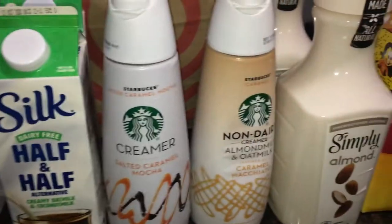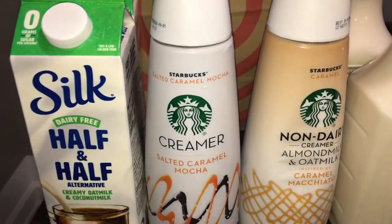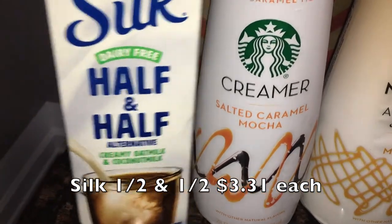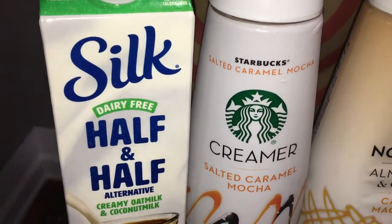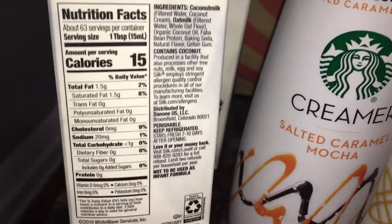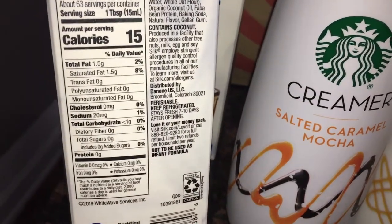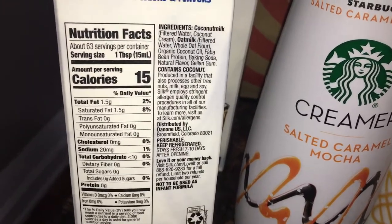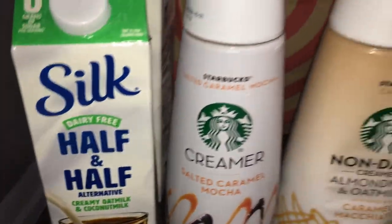Let's jump back here because I have all of my creamers. If you see my Target hauls, this is usually when I stock up on all my creamers, especially doing keto. I love having this stuff on hand. So this is the Silk dairy-free half and half. I've had this many times. It is so good. I'll just show you the macros really quickly because I know some of you like to see, but there are zero net carbs for one tablespoon, 15 calories.